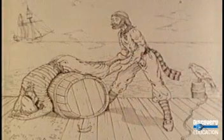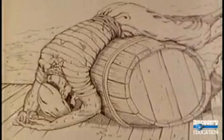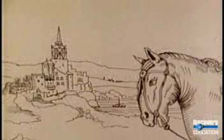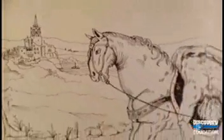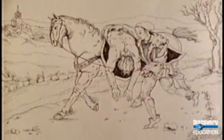Recognizing the importance of removing water from the lungs, people in the late Middle Ages would roll drowning victims over barrels. In the 17th century, along the canals of Europe, the drowning person would be draped over the back of a horse and bounced as the horse was trotted along.